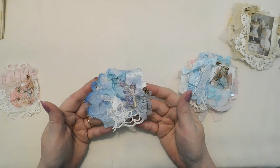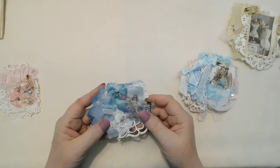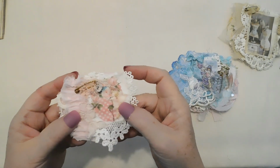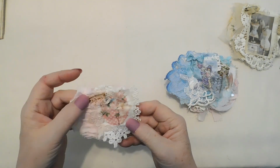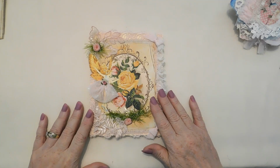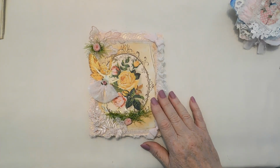This is a fairy one. And here's the pin over here. This one you can't tell, but it is a fairy one. There is the fairy right there, rusty pin, and so on. Okay, so real quickly, this is for sale on, will be for sale on my Etsy.